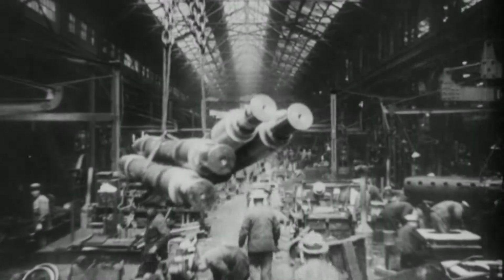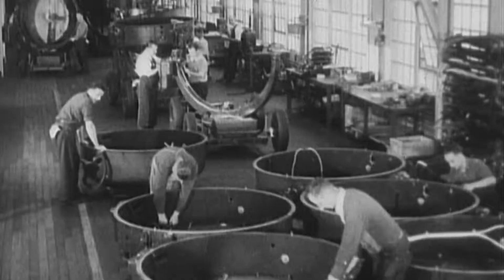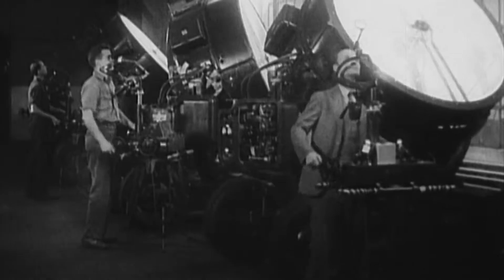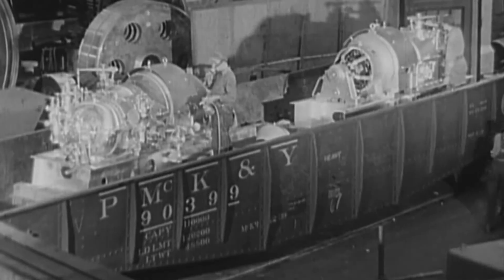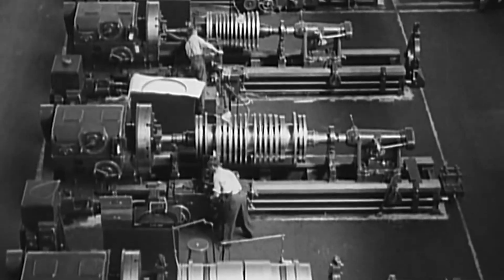USS North Carolina and USS Washington were the first U.S. battleships commissioned after 1923. First, the Washington Naval Treaty and then the London Naval Treaty hampered the construction of new battleships in the United States for almost 15 years.